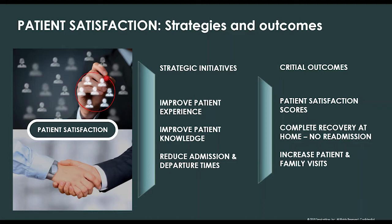Next, we see a big focus around patient knowledge. There's the opportunity to make sure patients are educated so that once they leave the facility, they're able to continue with their recovery process. That way we can reduce overall healthcare costs for the patients, but also ensure they establish a full recovery and don't need readmission. By educating them with the proper knowledge, they understand the importance of following through with the next steps once they are discharged. Next is to reduce those admission and departure times.